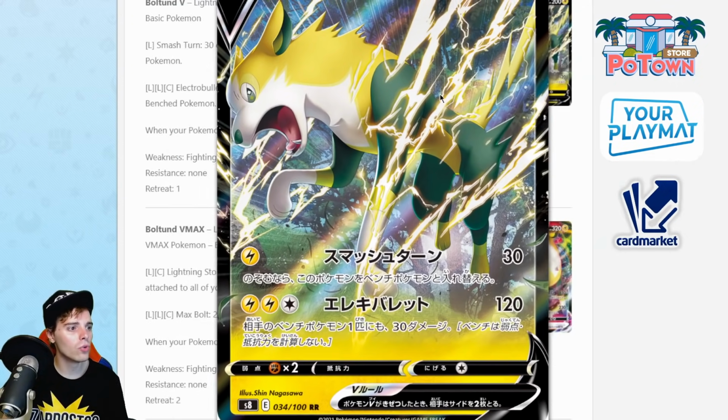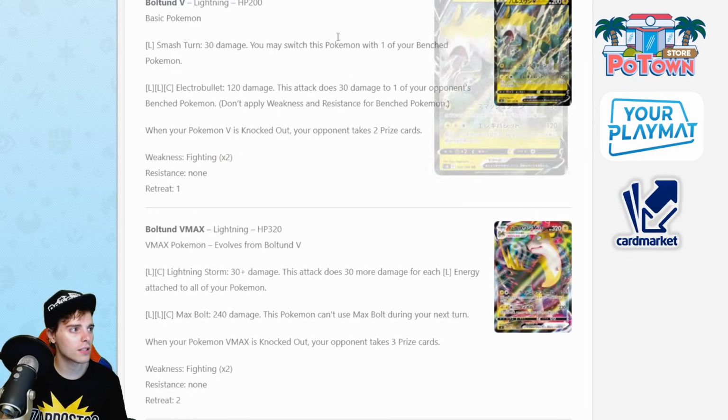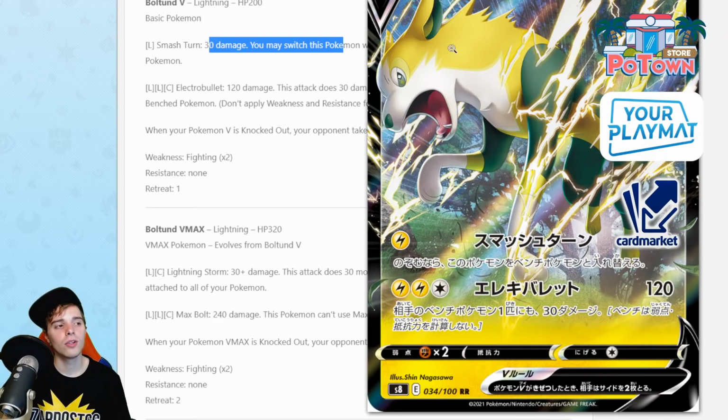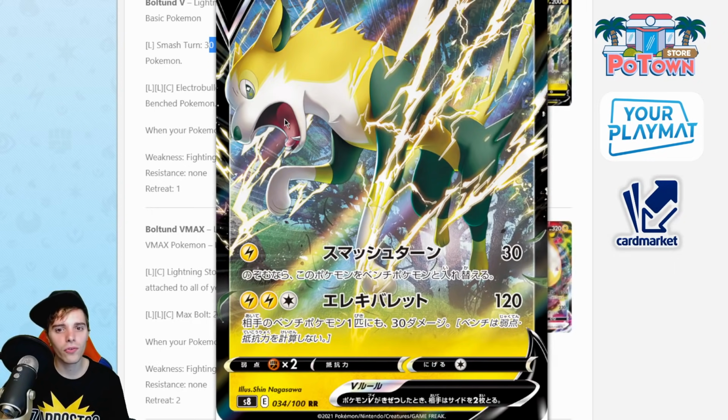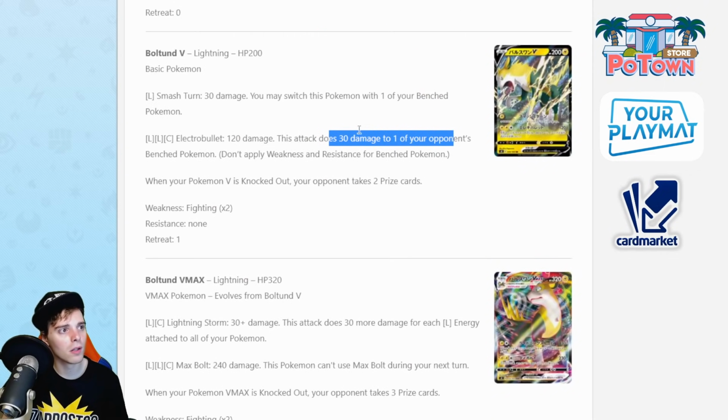Boltund V gets a new card. We've seen the one with, of course, accelerating energies and Bolt Strike. This time around, 30 damage. You may switch this Pokemon with one of your bench Pokemon. So you have a hit and run Boltund and also slapping 120 damage. And this attack does 30 damage to one of your opponent's bench Pokemon.